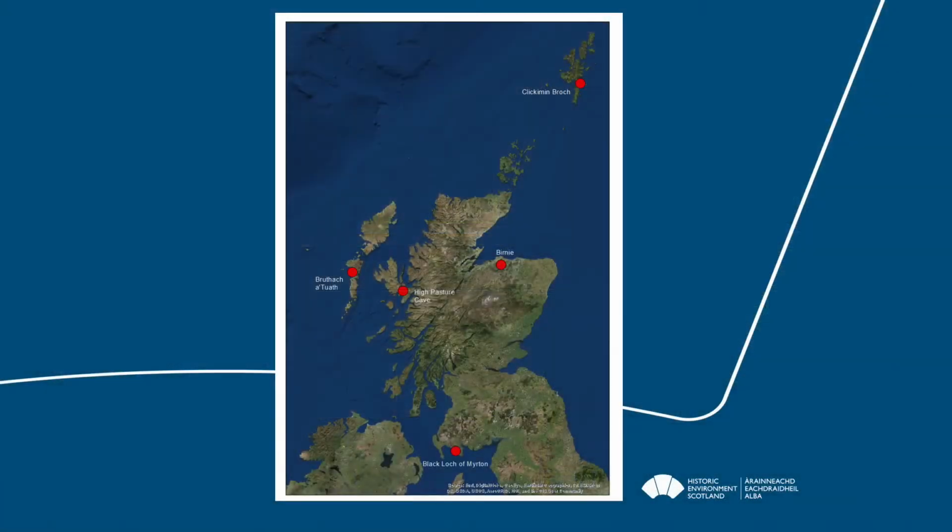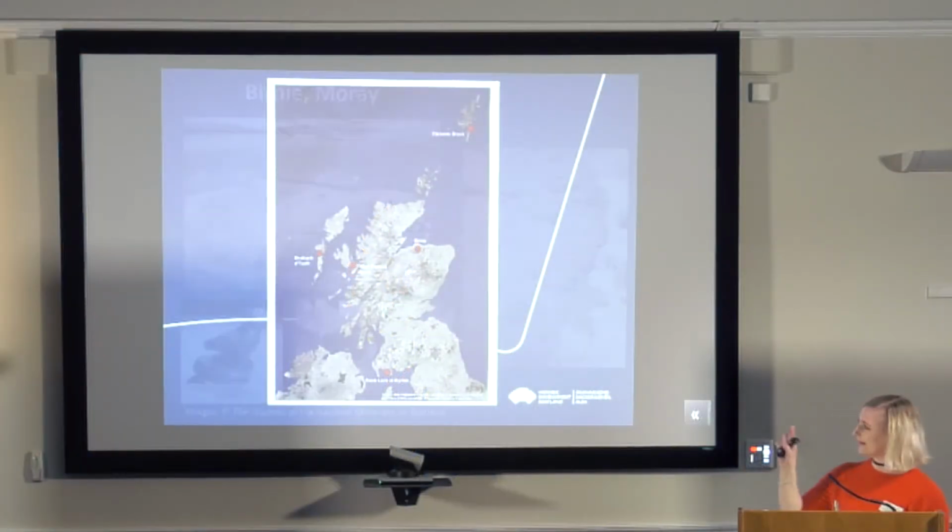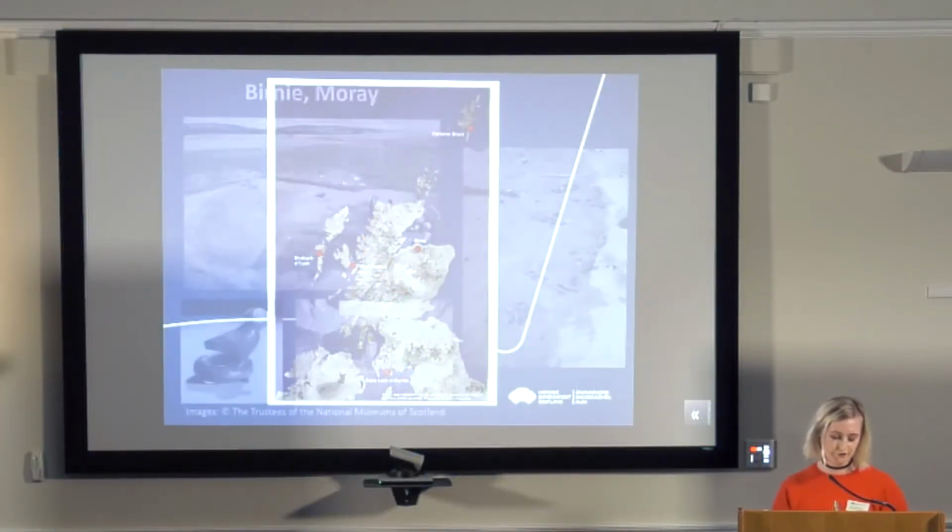You have Clickhimin Broch up here, Bruachatua in here, Mine Pasture Cave distant sky, Burney up in Moray, and Blacklock-Merton way down here. So you're getting a nice little range of sites. So what we'll do is, while that's loading, I'll take you on to your first site.